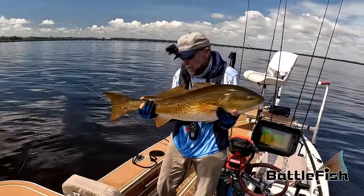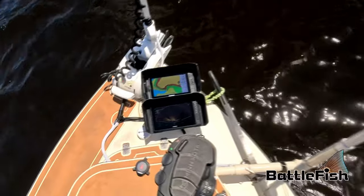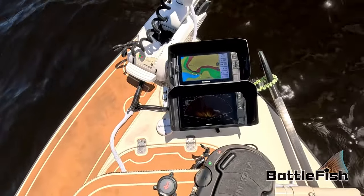Yeah, so I submitted this one. I counted about 48 individual spots on the port side of the fish, so hopefully it's a winner. And that measuring stick goes to 32 inches, so it probably was about a 36, 37 inch fish.